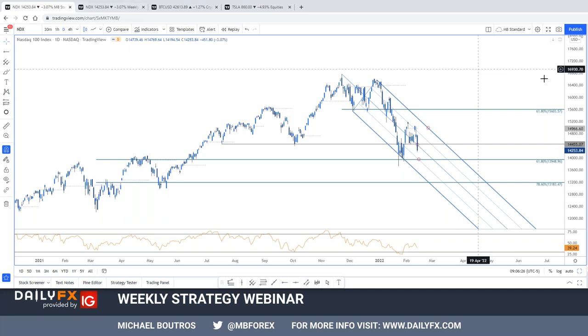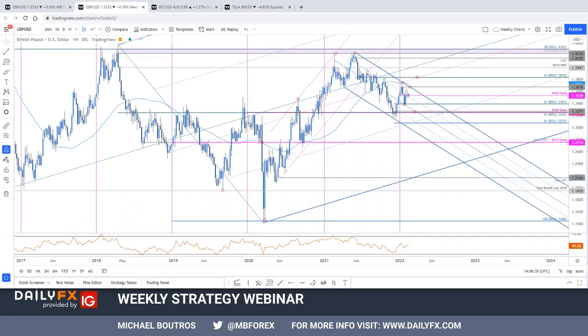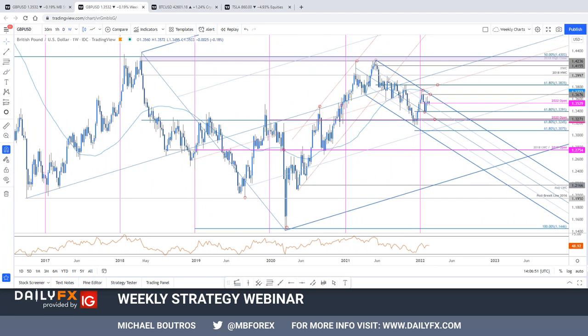Here's what the British pound looks like, first on the weekly charts, then back to the daily. So the weekly chart had us sitting at the yearly open. Last week, I didn't touch this just because we've been straddling the weekly open, yearly opens at 35.29 here for sterling. The only thing that you want to take note of here for the weekly chart, key levels, bearish invalidation, key resistance, 136.76.